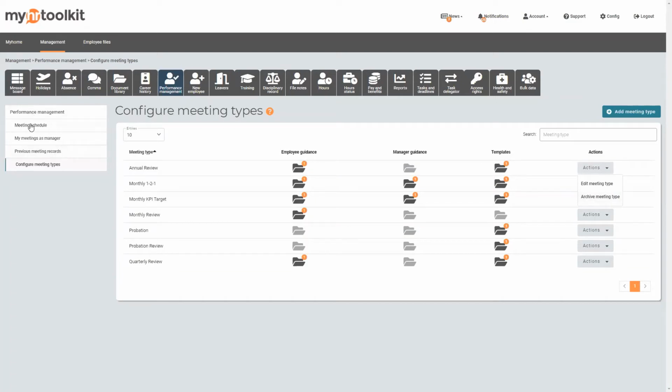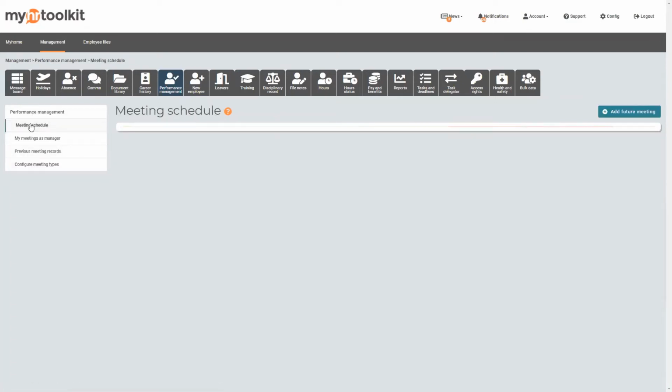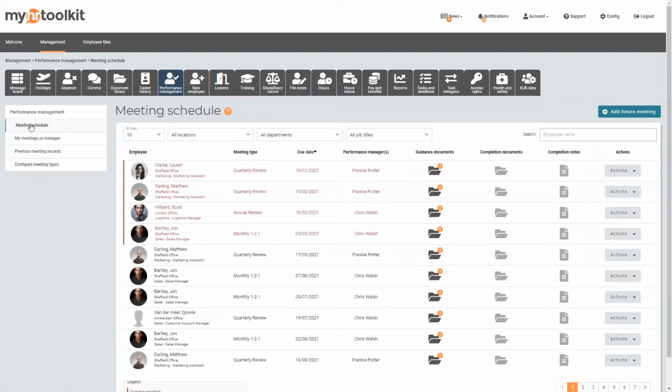Okay, so next we're going to take a look at the meeting schedule area. So this screen allows you to view and schedule meetings for your staff. This is basically where you can match people to meetings. Some of you will notice this area also looks similar to the previous appraisal tasks area of the toolkit.